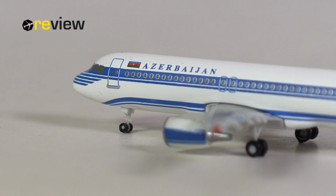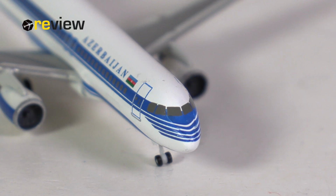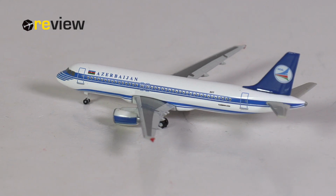And of course also the engines, they don't look bad, but the current standard in physical detailing there is just better than what we have here on the model. But still, when I consider all these different factors together, I still think it is a lovely aircraft model, and that's why I would say yes, absolutely, it is worth having in one's collection.